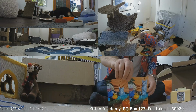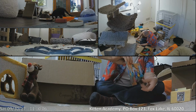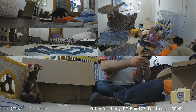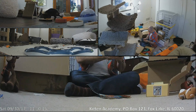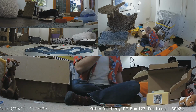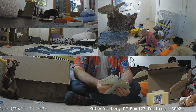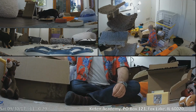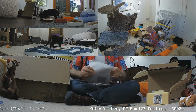Oh, little fall harvest photo shoot. I hope I'm getting those on camera because it really looks like they bumped it around again. Good enough. That's all right. Okay. Wow. Thank you for sending those pictures. Those are really cute. And there's also a letter here. So let's take a look. Can I have the pictures, please?